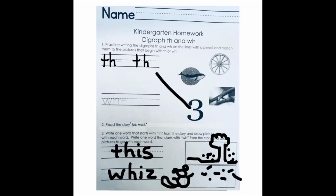I'm going to name the pictures now. They're whale, wheel, 3, and thorn. In the last section, you're going to write two words from the story that start with the digraphs. I chose the word this because it starts with TH, and I drew a picture of the tree because they were saying, look at this. And then I wrote the word whiz because it starts with wh, when the wood chips were whizzing past the beaver's head.